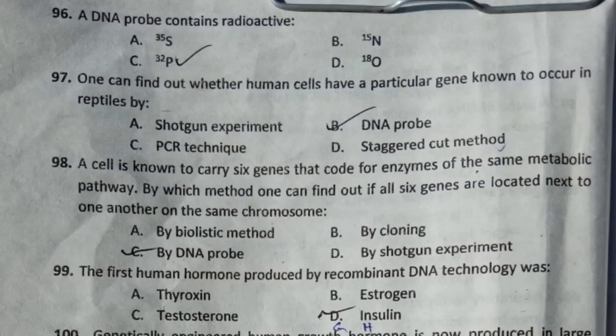96. A DNA probe contains radioactive: A. S35, B. N15, C. P32, D. O18. Correct option is C. P32.